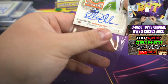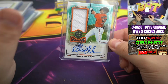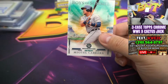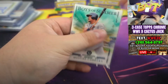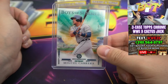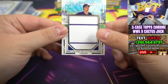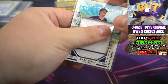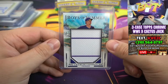79 out of 99. Ethan Anderson on the patch auto. All right, okay. Getting all the hits at once now. Nice. Another sick Miguel Cabrera. 17 out of 99. Another one for Detroit. Very solid break for the Tigers. Nice one. Charlie Condon. Nice. 27 out of 99. Little jumbo two-color patch. Couple of pinstripes there for the Rockies. Had a solid break too.